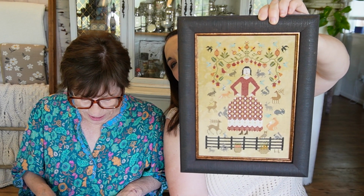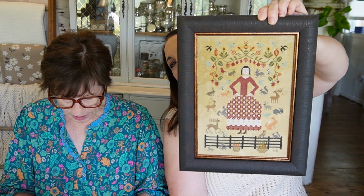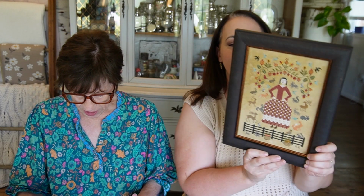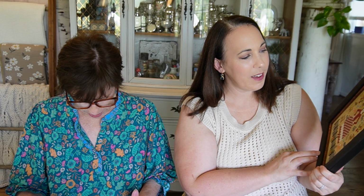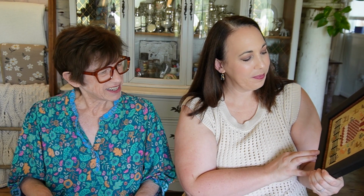Okay, this is stitched on 40 count sand from Fiber on a Whim using needlepoint silks. The stitch count is 125 wide by 177 high. And I think that's all I need to tell you. There are a few special instructions. There's a lot of detail in there.